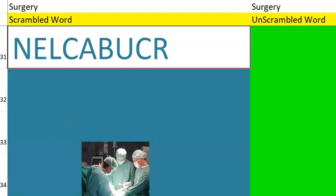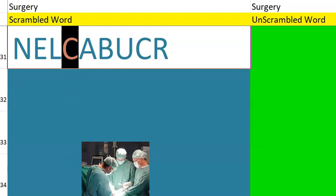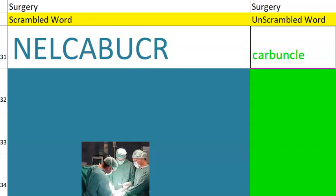Come on, try this one. Do you want a clue? It starts with a C. It's something like, in Sherlock Holmes you would have heard this, the blue. But in surgery it is there. What do you mean by this word? Carbuncle. Yes. It's a cluster of boils, painful, pus-filled lumps. Okay, carbuncle.